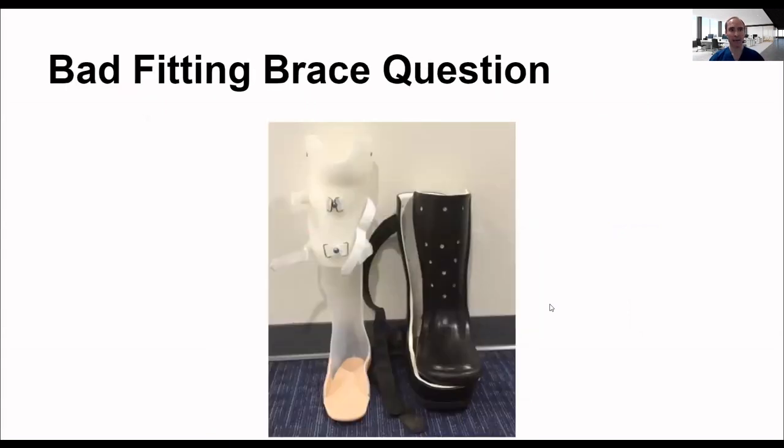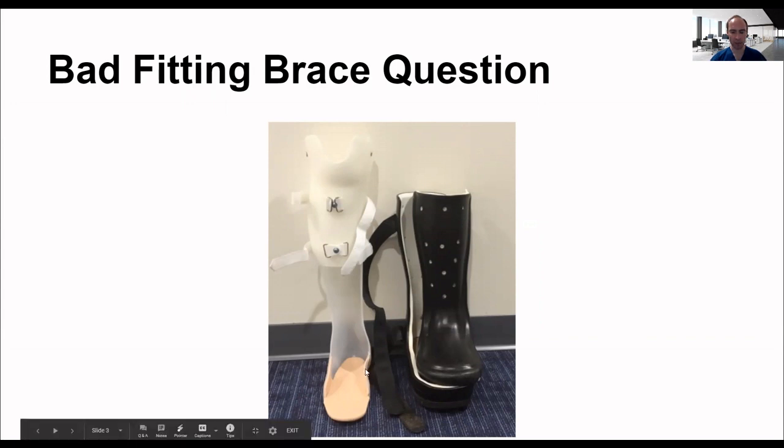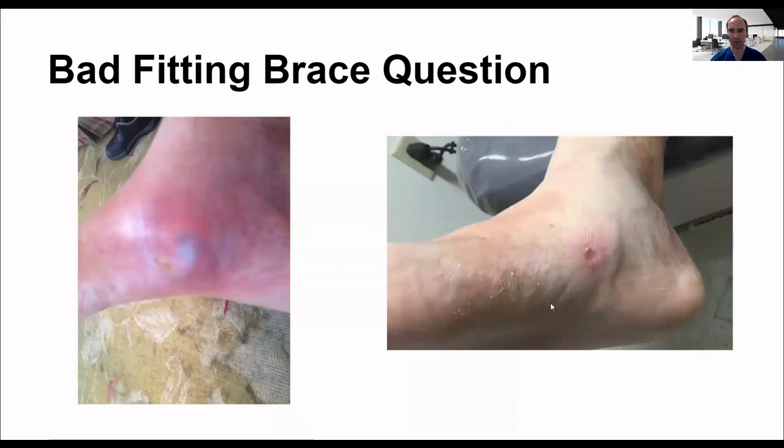Next is a bad fitting brace question. So this is a patient that originally had a Charcot boot, and then he went to a patellar tendon bearing brace, and this area right down here caused a little bit of a blister, and then it caused something worse. There's two ways of making patellar tendon bearing braces, one that straps into the shoe and one that is a brace. This brace, though, with someone that's neuropathic can be a problem. This is what we found. Originally, it started with something like this. He went back into the boot, was adjusted, and then it turned into an infection right here.